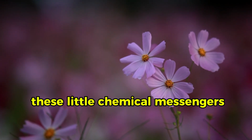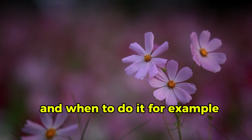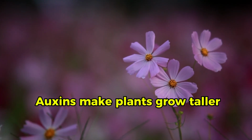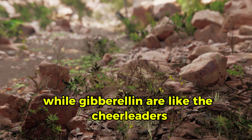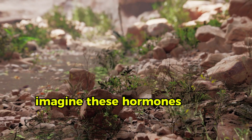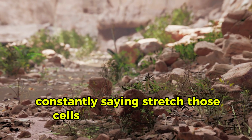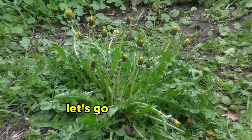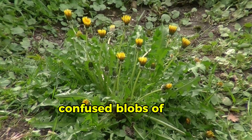Now let's talk about the behind-the-scenes directors of plant growth: hormones. These little chemical messengers tell the plant what to do and when to do it. For example, auxins make plants grow taller by elongating cells, while gibberellins are like the cheerleaders encouraging the plant to sprout and flower. Imagine these hormones as the plant's personal trainers, constantly saying, "Stretch those cells," or "It's flowering time, let's go." Without them, plants would just be confused blobs of green.